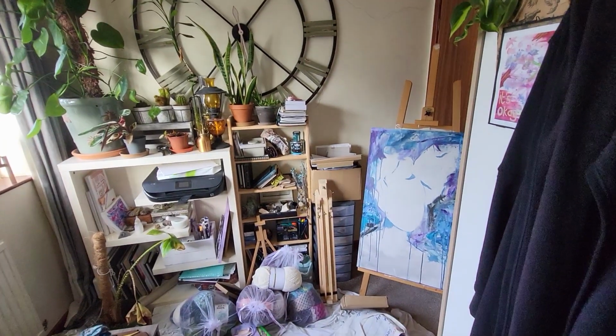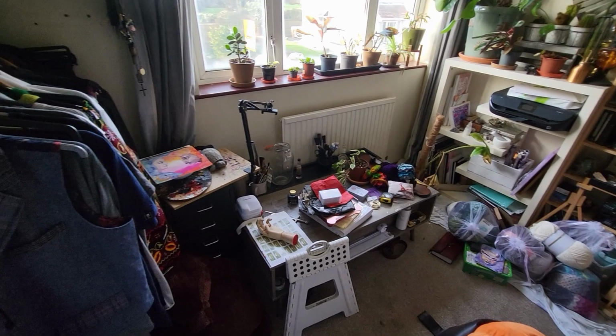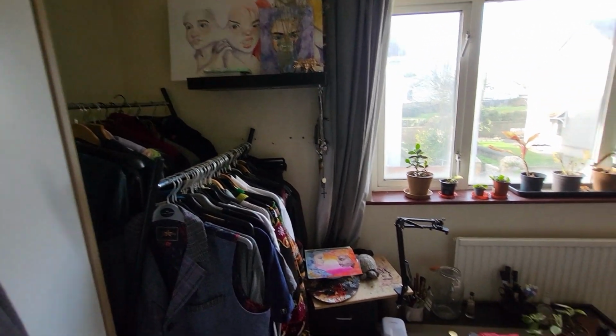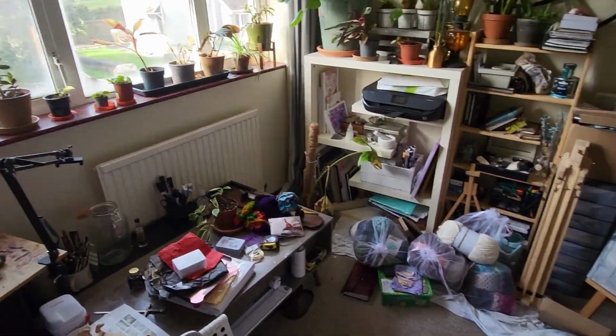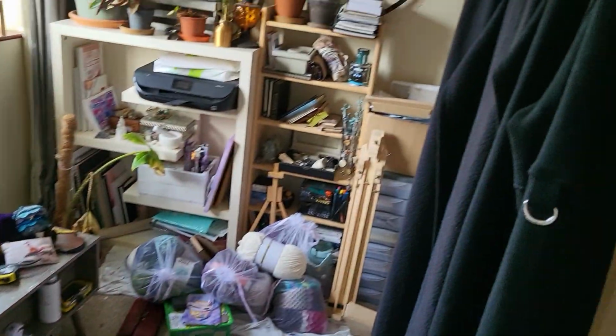So before we started, this was my studio. It was a coffee table with a beanbag on the floor. The storage was the floor. It wasn't great, and it was possibly the worst use of the space I could have come up with.